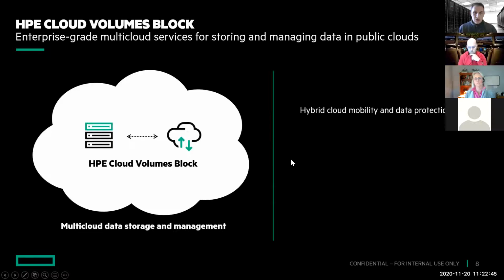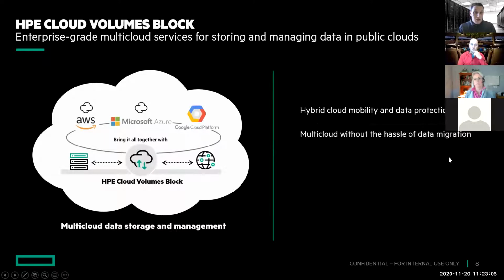So I'll kind of walk through those. First of all, there's the hybrid cloud mobility for this particular piece. If you're running HPE storage, specifically Nimble storage on premise, there's native integration for replicating volumes from the cloud to on-prem or on-prem to the cloud into HPE Cloud Volumes Block. And the beauty of this, though, is once you're in our cloud, you are adjacent to AWS and Microsoft Azure or Google Cloud Platform. And you can pick whichever platform you want to connect to as your compute layer. So we're basically your cloud storage provider, and then you choose your other one.